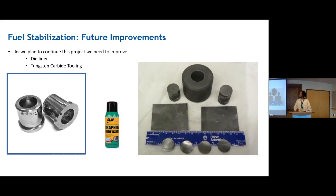Now, as we continue this project, there are a few future improvements that we want to make, such as the die liner. Currently, we use something called Grafoil, which is the graphite sheets that you see on the far right. Now, they rip very easily and are very hard to work with. So we want to switch to a spray coating, such as the graphite lubricant, as you can see. And this will allow for ease of use as well as help when we scale up the project.